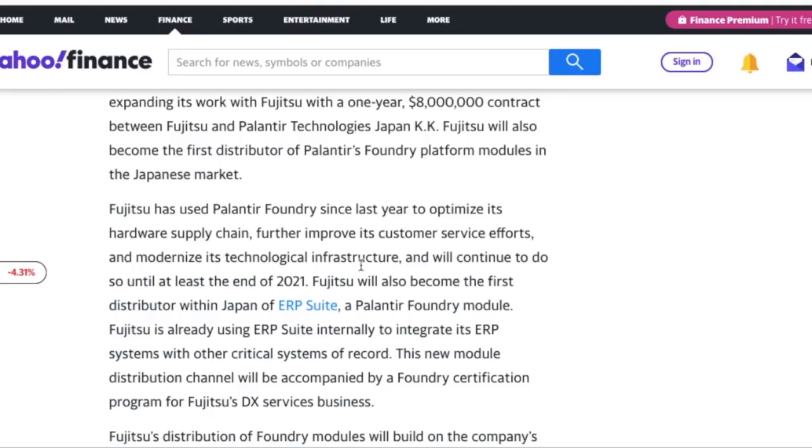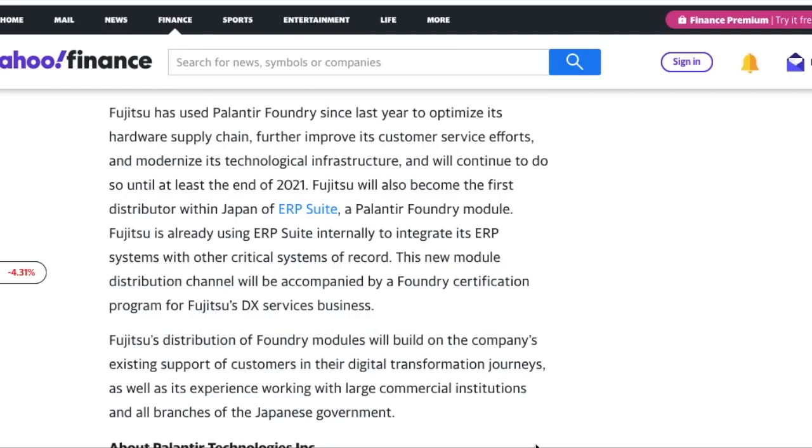Now, this contract is a little bit different than the other ones that we've seen Palantir receive. It's more operational for this company and not in the medical field. We've seen Palantir be very successful in their medical field contracts with a lot of the government. So they had 2 or 3 United States government contracts that accounted for about $150 million and a $30-ish million contract with the UK. Now, although this contract is pretty small in terms of Palantir's normal contract size, it does serve as a benchmark for the contracts that they're going to be receiving in the Japanese market.